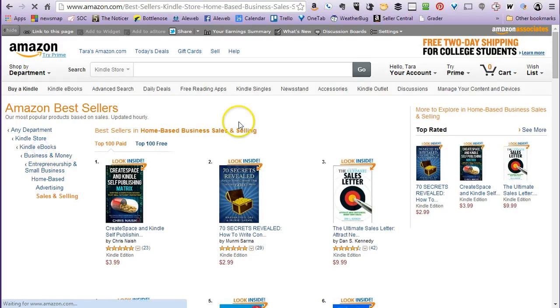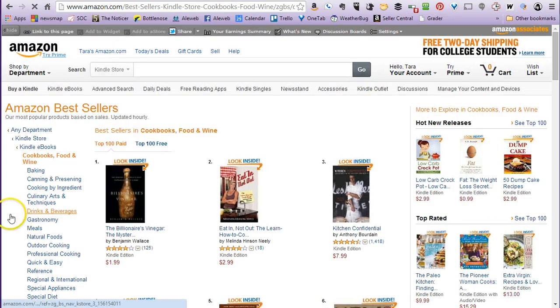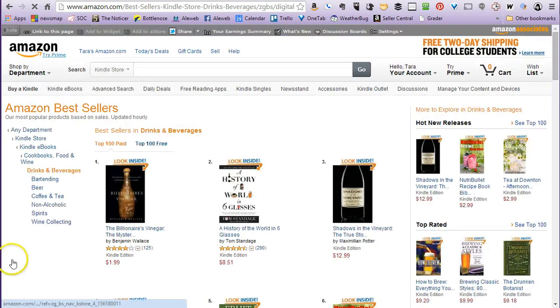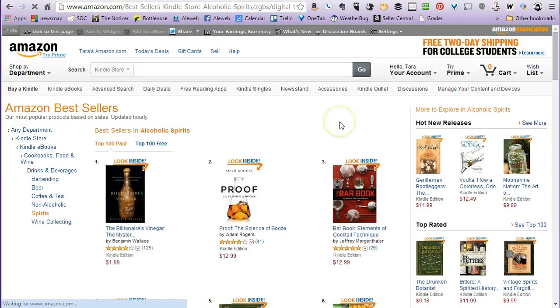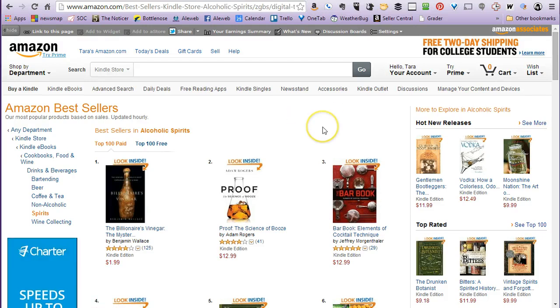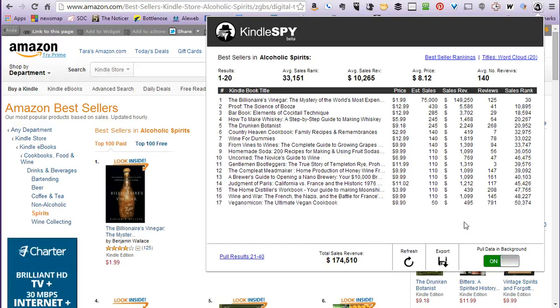I'm going to go back to my Kindle eBooks category. Now winemaking happens to be included in cookbooks, food and wine, and in drinks and beverages. Interestingly enough, winemaking is under spirits. And so this is where I'm going to find books not just on winemaking, but also on whiskey and other things like that. So let me just take a quick look here and see what I have.